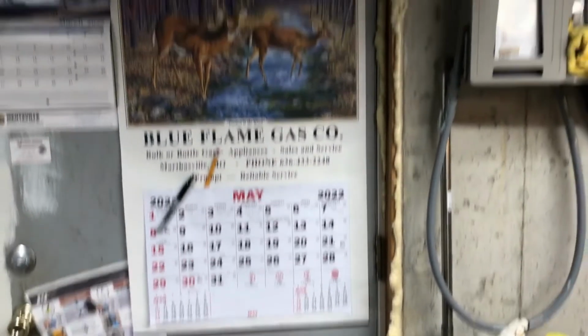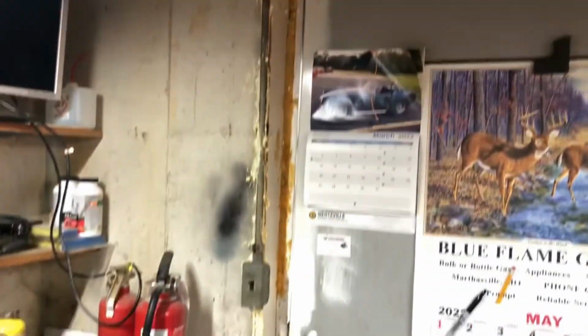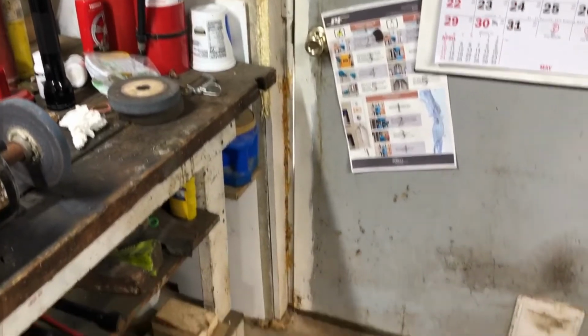There were big gaps around the doorway. You can see that they've been filled with Great Stuff to try to prevent the air and the rain from coming inside. So there are a couple different gaps around there. You can see we shined a flashlight through to try to show the various gaps around the basement.